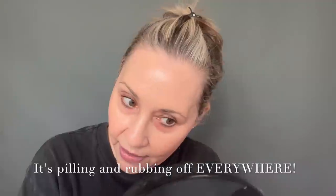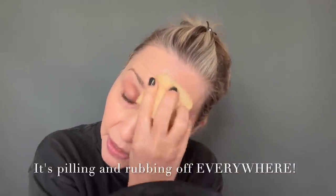Cause I'm getting that thing happening. I'm getting that thing happening, and I'm telling you, it happens all right here. Doesn't matter what sunscreen, what makeup. I could use the highest end makeup. I could use really expensive sunscreen. It doesn't matter the combination. Look, it's all rubbing off of me. Ugh. So frustrating.